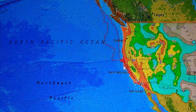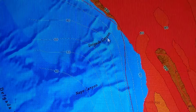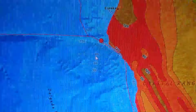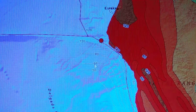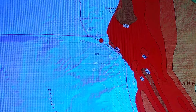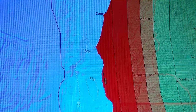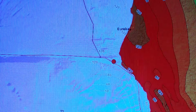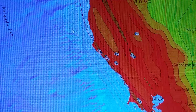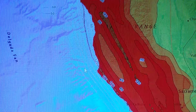You may see some white, it'll be white flashes. I know that it's hard on some people. Can you see these fault lines through here? Here's 60%. I don't know if you can see that or not. 80%, 120%. 120 up through the Cascadia subduction zone. And we got 50 out here. So we got these fault lines. It wouldn't be a 50% chance in a line down through here if it wasn't a fault line.